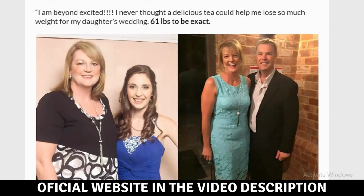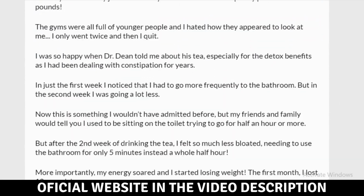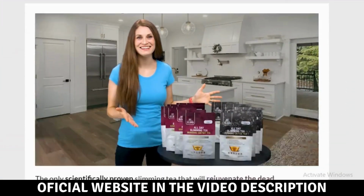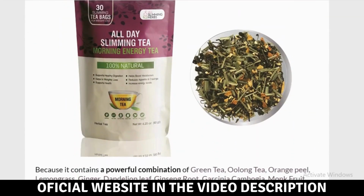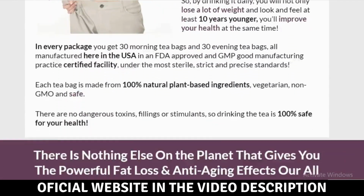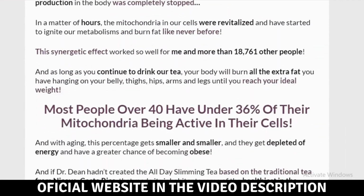Benefits of All Day Slimming Tea. All Day Slimming Tea offers a diverse range of potential benefits for those embarking on a weight loss journey. While individual experiences may vary, proponents of this tea highlight several advantages it may offer. Weight loss support. The herbal blend in All Day Slimming Tea is believed to promote natural fat burning, aiding in weight loss efforts. Improved metabolism.